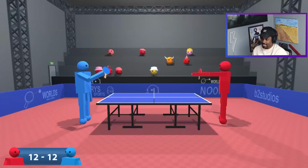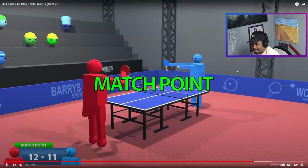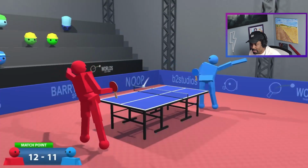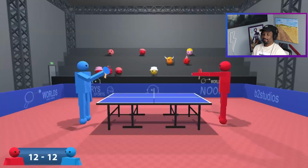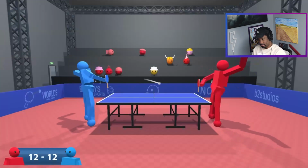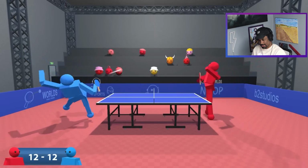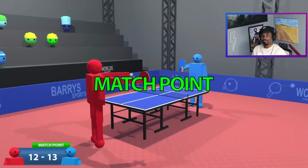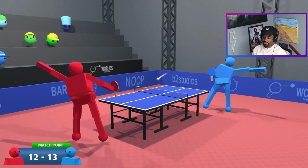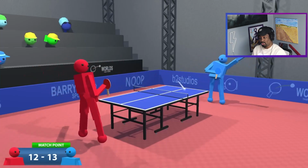Bro, what was that? What was that one, Red? You just had to get one more point. Come on, man. They're still pretty evenly matched. Bro. It's like Red is trying to give gentleman's points to Blue here. Just let Blue choke it out. Let him lose.